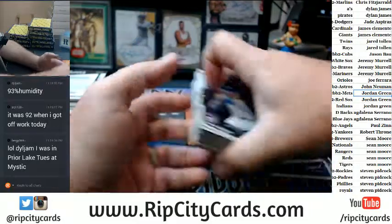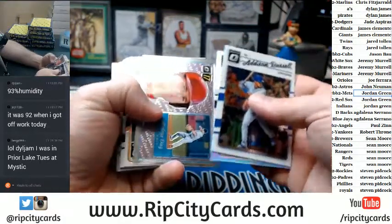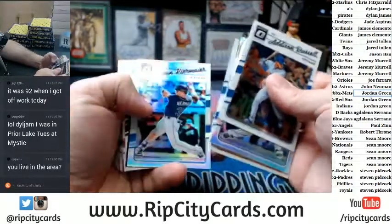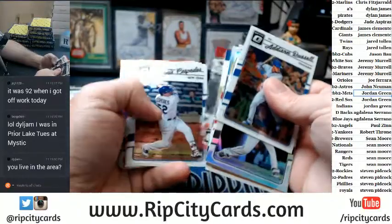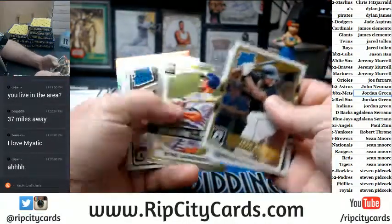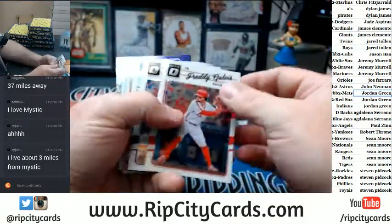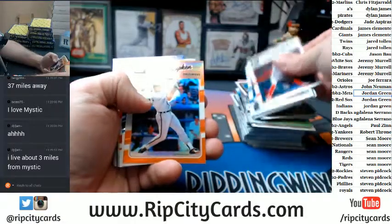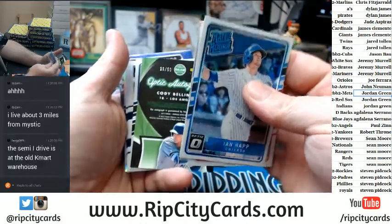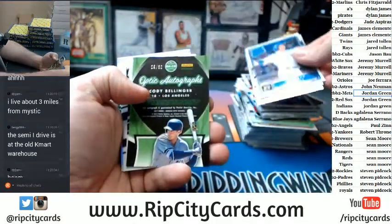De Leon, rookie refractor. Frazier refractor. Fulmer, rookie refractor. Kiermaier refractor. Chris Bryant, red. That is to 99. Frank Thomas refractor. Cal Ripken, orange. Those are to 199. Polanco refractor. Ooh. 29 out of 50.